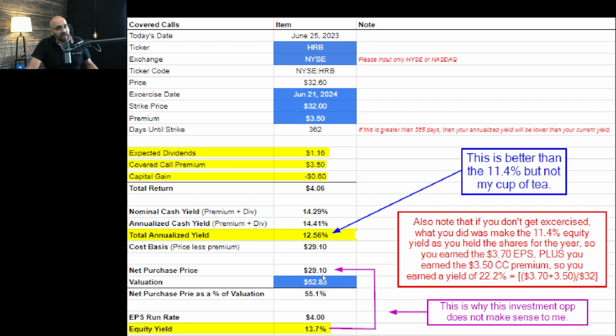In fact, this is what I would enter into the brokerage account if I was looking to buy this stock. I would do a simultaneous stock buy and covered call sale, and you can actually enter that in with your brokerages. They allow you to do that, so you just give them a net price, and the net price that I would give is $29.10. But really, that $29.10, once again, that $4 divided by the 29.10 reflects 13.7%.